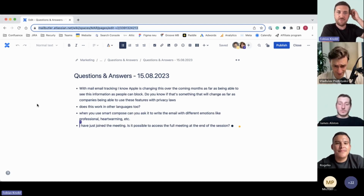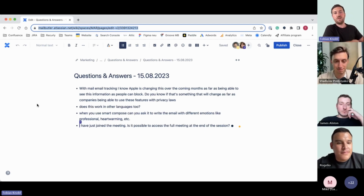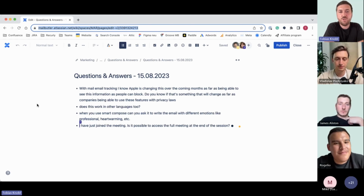So, okay, the first question. With email tracking, I know Apple is changing this over the coming months as far as being able to see this information, as people can block. Do you know if something will change as far as companies being able to use this feature with privacy laws? Yes, there's a lot happening, and I would say it's all going in the right direction, increasing privacy, because that's also what we are enforcing. Everything at Mailbutler is designed with a privacy-first approach.